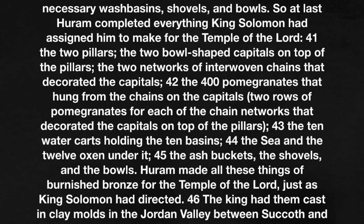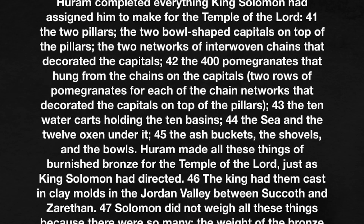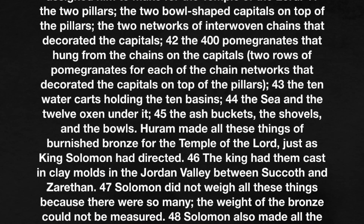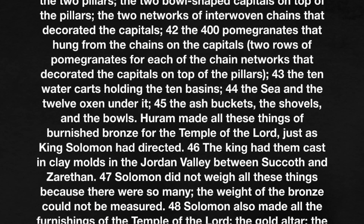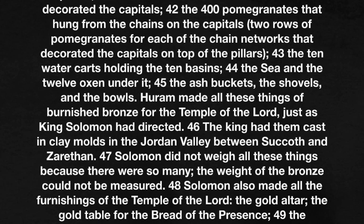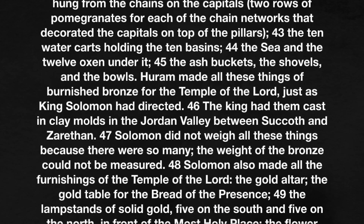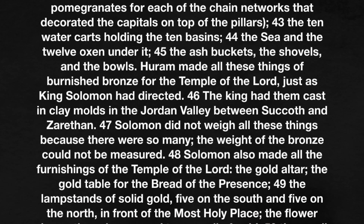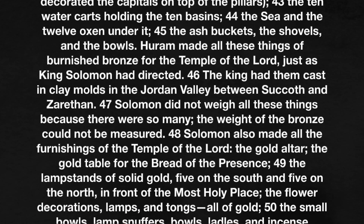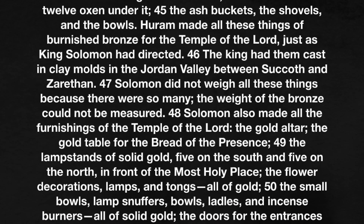The 2 pillars, the 2 bowl-shaped capitals on top of the pillars, the 2 networks of interwoven chains that decorated the capitals, the 400 pomegranates that hung from the chains on the capitals, 2 rows of pomegranates for each of the chain networks that decorated the capitals on the top of the pillars, the 10 water carts holding the 10 basins, the sea and the 12 oxen under it, the ash buckets, the shovels, and the bowls. Huram made all these things of burnished bronze for the temple of the Lord, just as King Solomon had directed.